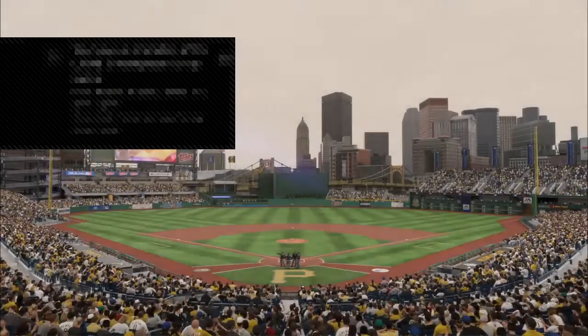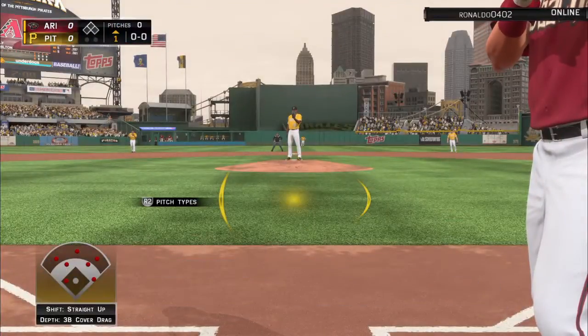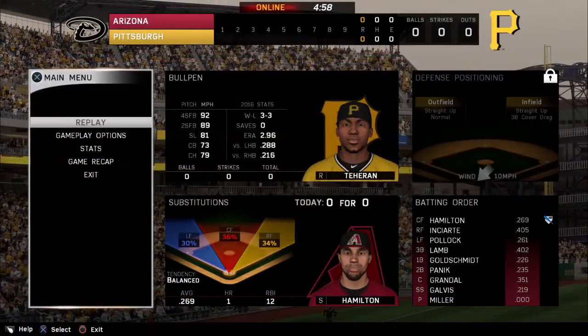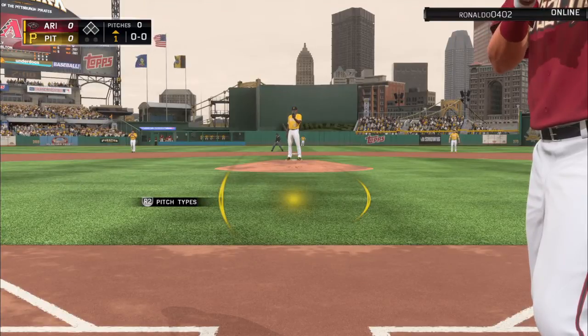Tonight, we've got baseball from the banks of the Allegheny, PNC Park in Pittsburgh. It's the home opener of this new season between the Arizona Diamondbacks and the Pittsburgh Pirates. It'll be fun watching these two swing it all series long. First pitch is next.